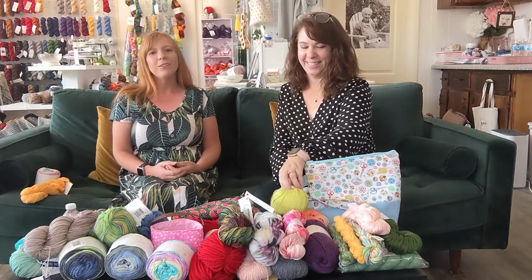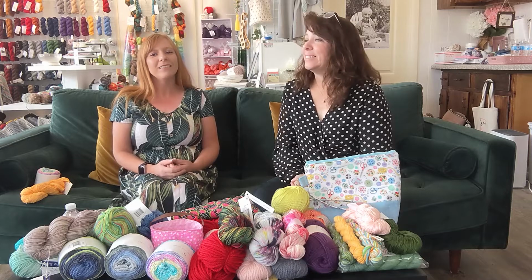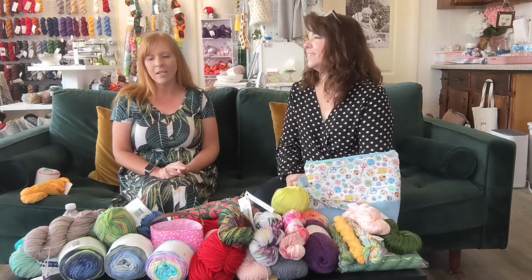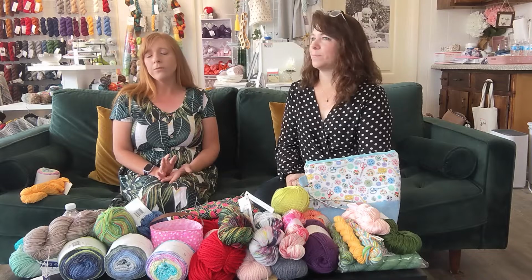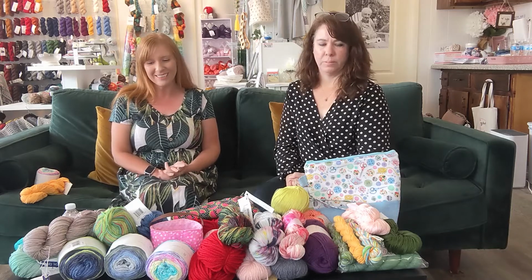I know my husband one day decided to help me by vacuuming and caught my lace knitting project in the vacuum cleaner beater bar. Oh, no. So those are big things. And of course, pests. We want to make sure that you don't store your yarn or finished objects on carpet. Carpet beetles will eat our yarn and yarn projects.